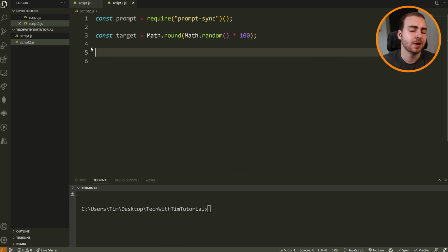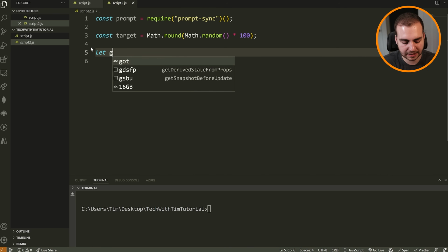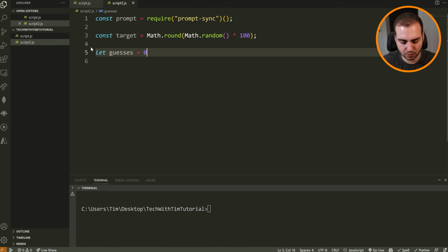Now that we have that, we want to continually ask the user to guess this number. If they go above it, we're going to tell them you're above. If they go below it, they're below. Otherwise, they got it correct. So let's set up a few variables here. First, we're going to say let guesses equal 0. Now, what we'll do is we'll add to this every time the user makes a new guess.